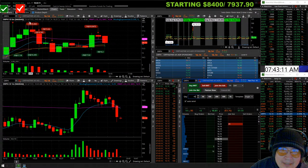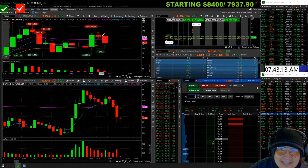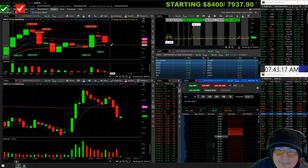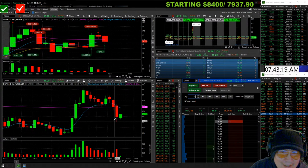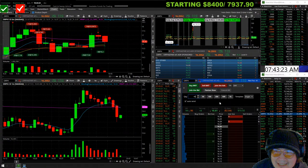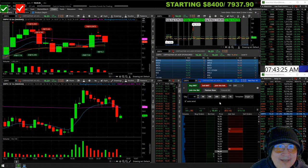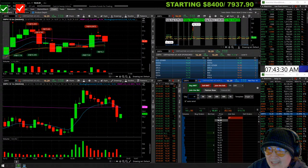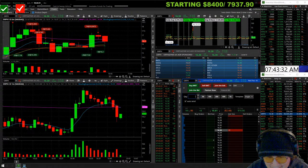I'm being a little bit stubborn. I think it's going to make a higher low right here. See that trend line right here? It needs to hold the $16 and start coming back up. If it doesn't, it doesn't. That's fine too. I gave back about $5 today, and that's going to be okay too. Whatever the case may be, that's what I'm giving it.